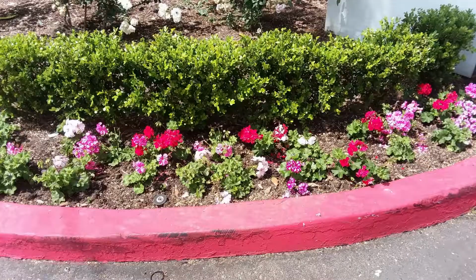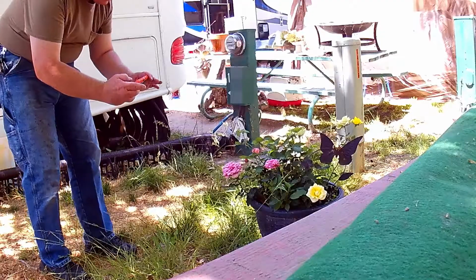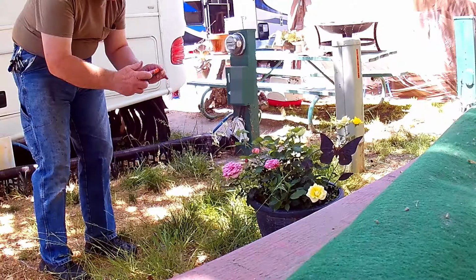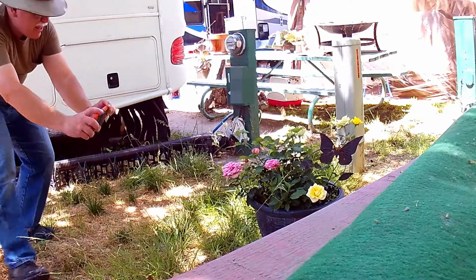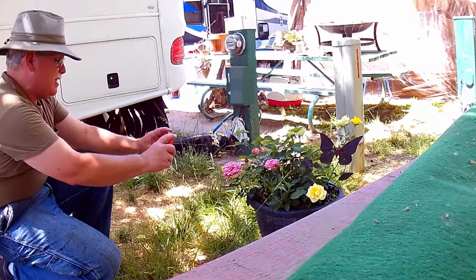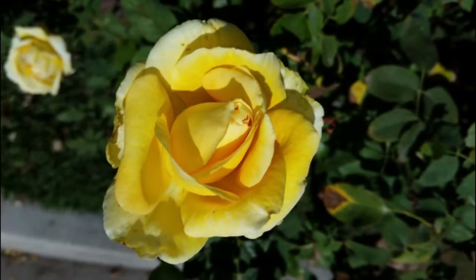Now, some people would just take a picture of the entire bed of flowers, or they'd take a picture of a bush that has some flowers on it. Now, while this can be a nice picture, it isn't personal enough. Think of it this way. Watch someone look at a flower or even a bunch of flowers. What do they do? They get up close and personal with it. They just go right into that flower.